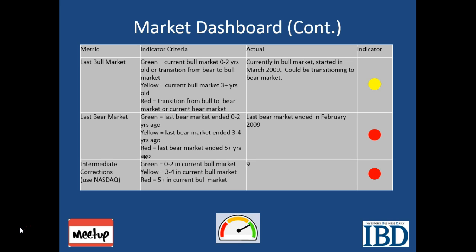The last bear market ended in February 2009. Historically, 7 years is a pretty long time without a bear market, so we're overdue for one. This gets a red right now, because the longer this bull market goes, the more likely that we're going to run into a bear market at some point.